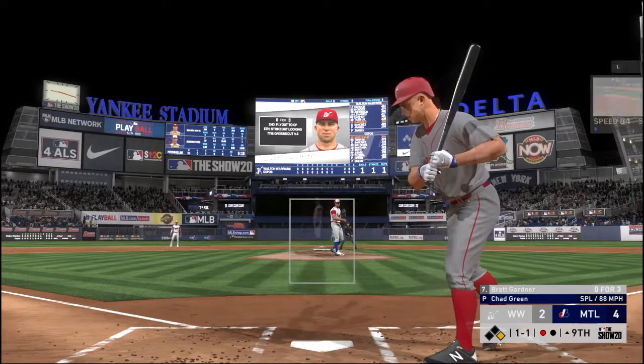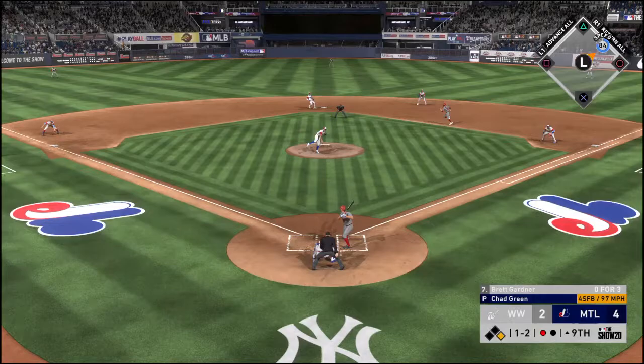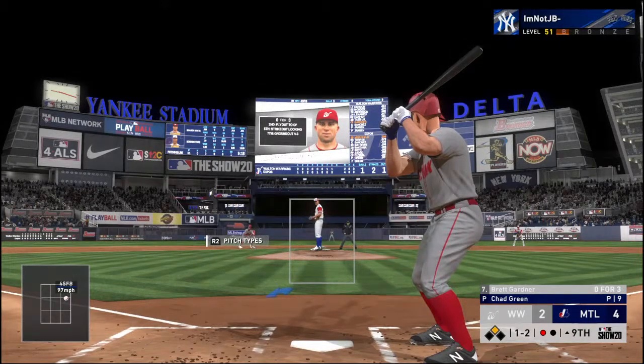And this misses the outside corner, so it's knotted up at 1-1. Not a surprise to see that low splitter there. Anything with downward movement like that is going to be at the top. And he's into second safely with a stolen base.